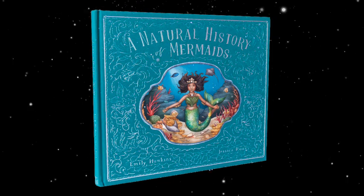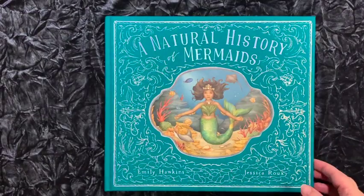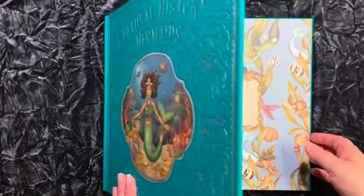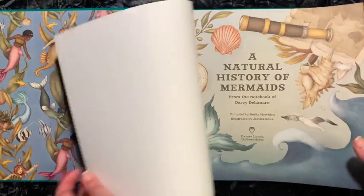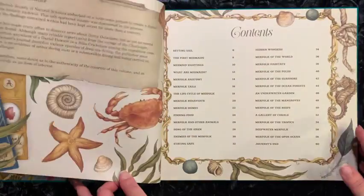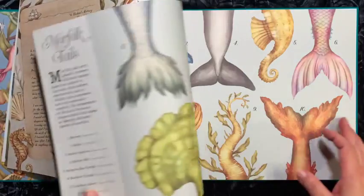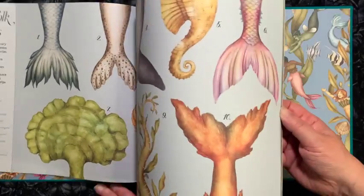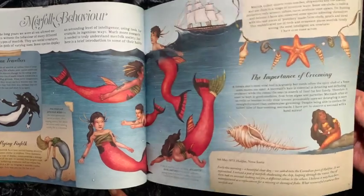A new addition to the Folklore Field Guide series is A Natural History of Mermaids by Emily Hawkins and Jessica Rue. This one's got a lovely silver foil embossed cloth cover, sprayed silver page edges, and it's filled with beautiful illustrations and notes that detail the secret life of mermaids. The cloth and the foil embossing add a touch of luxury, which make them look really higher end and a beautiful gift to give.